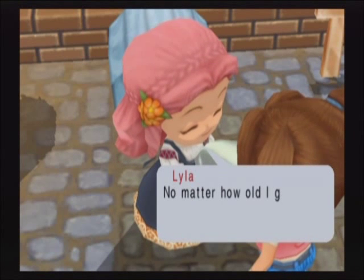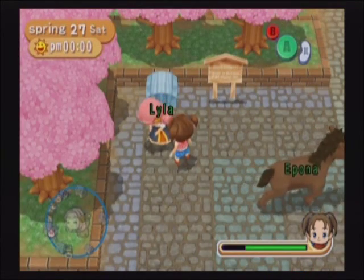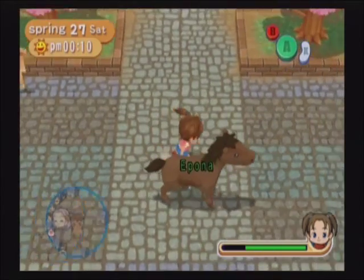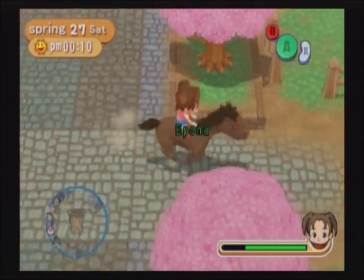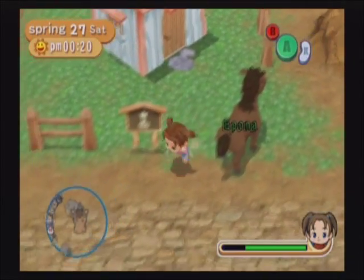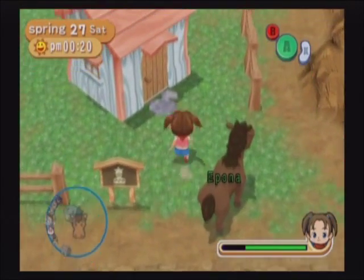Oh, and it's her birthday today. So that's nice. Hopefully that'll score me some extra points. I think she's almost at 2 hearts, so she shouldn't be too far away from granting me the musical note. So her store is here. And just to double check, it is Monday, and we should be able to go inside.